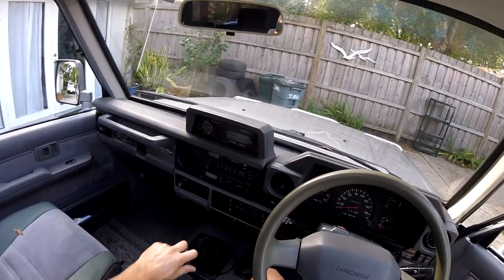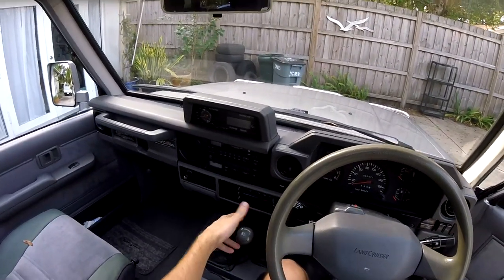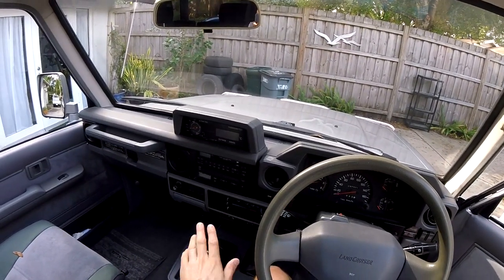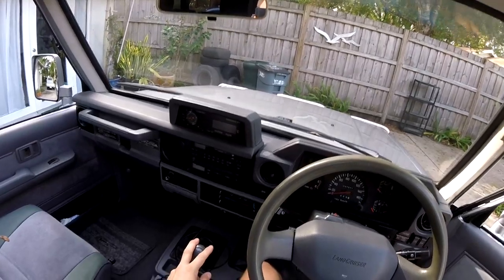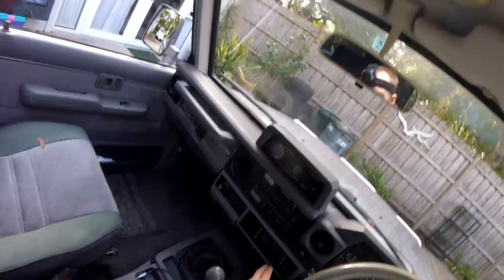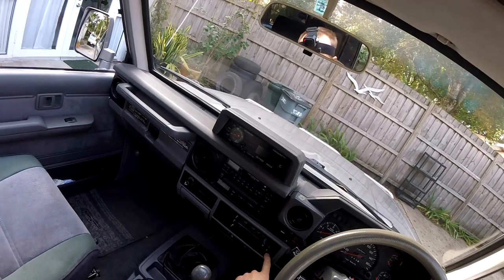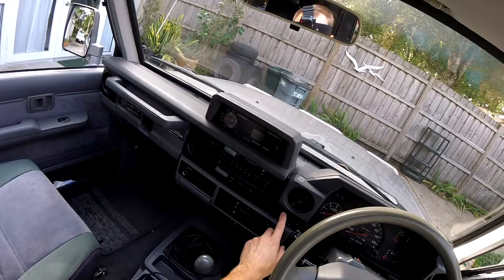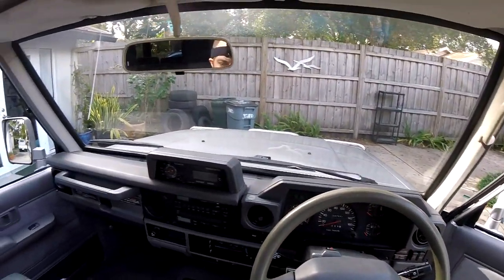Five speed: 1, 2, 3, 4, 5. When first starting to drive a 70 series, this feels kind of far away from you, but you get used to it very quickly. Heat controls, air conditioning, heat, all that stuff, all works perfectly. Power mirrors, which also work.